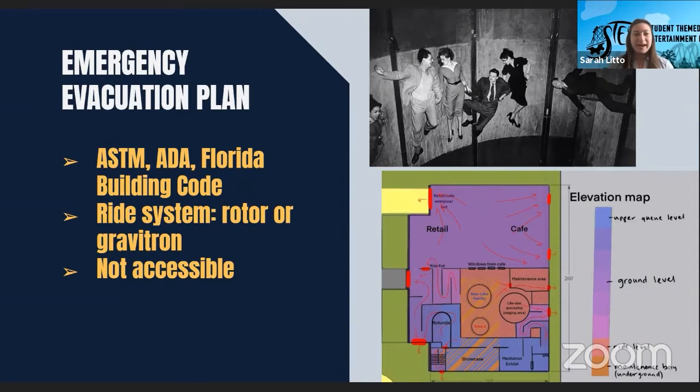So after further research into the history of the ride system, we decided that at the end of the day, we needed to claim this a service proven ride by comparing it to rotor systems and rides that had this system that were safe and didn't have any problems. One of the other things that we realized with this ride is a lot of rotors don't have any restraints or seat belts. Also, this ride in our attraction does not have any restraints.